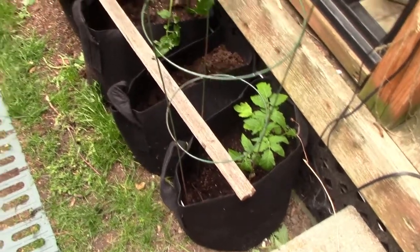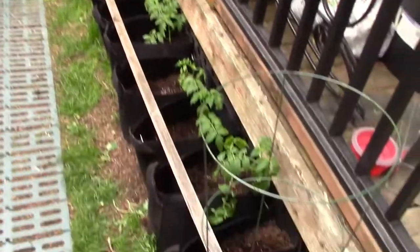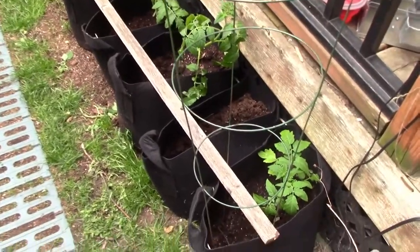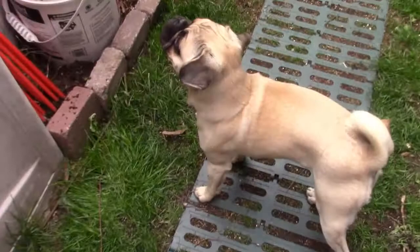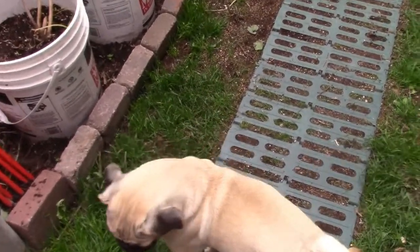Here are almost all of my tomatoes. I have two that are still way too small to go in these pots, so they're going to wait it out, but everything else is in and ready. You can see that I've hidden the plant labels over here. Somebody, not to mention any names, decided it would be fun to steal the plant tags.